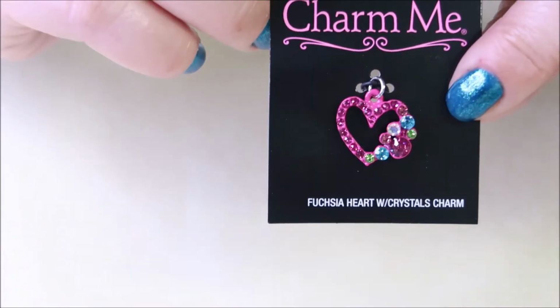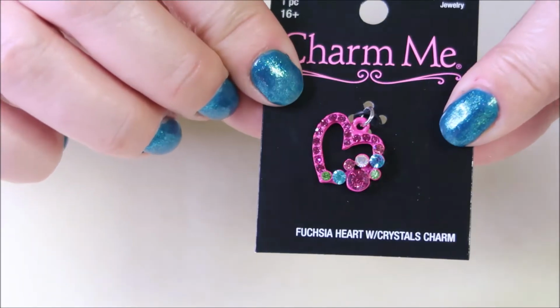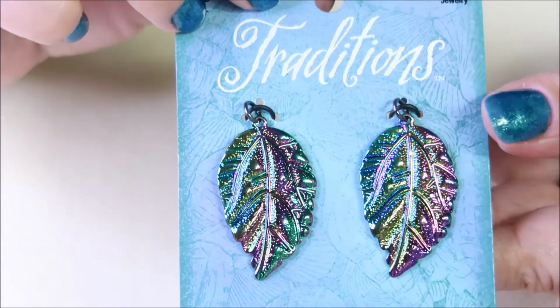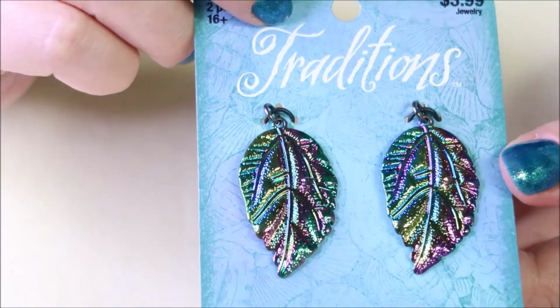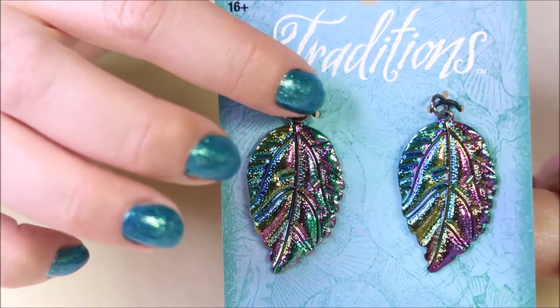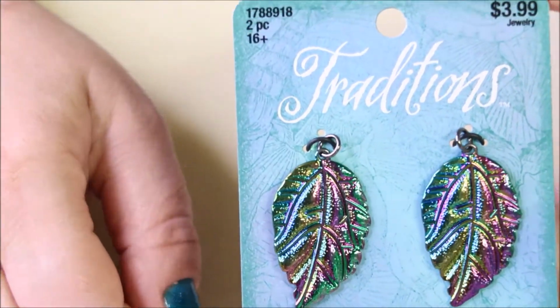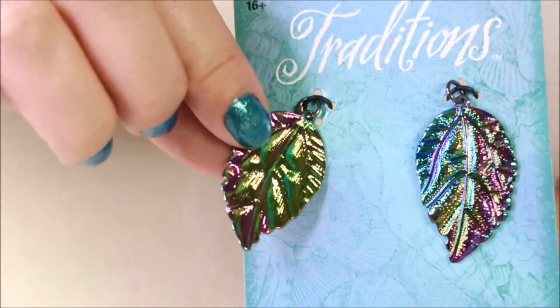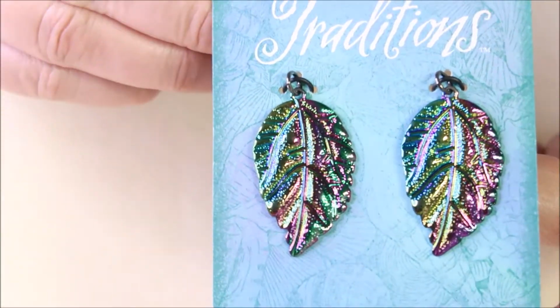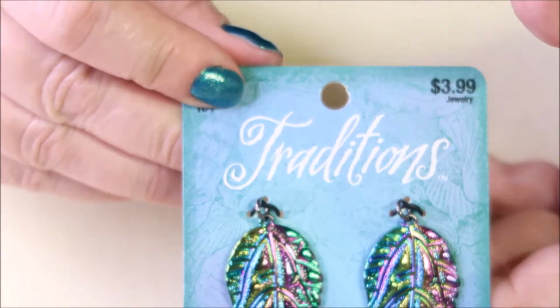Okay, and then they had these little charms here. Again, 50% off. How cute is that? Isn't that adorable? It has little crystals in it. I believe I got 2 of those. And then I just love these. Look at this. Isn't this gorgeous? I have no idea what I'm going to do with this. I might just put earring wire on there and call it an earring because it's just so gorgeous the way it is. I should have got more than 1 of these. That is just so gorgeous.